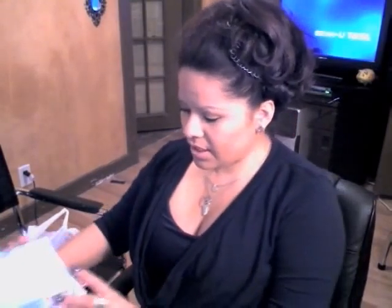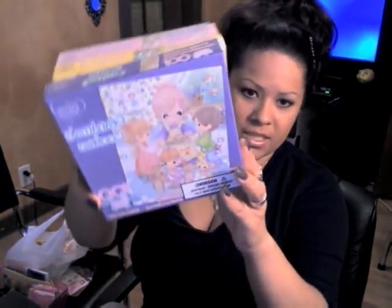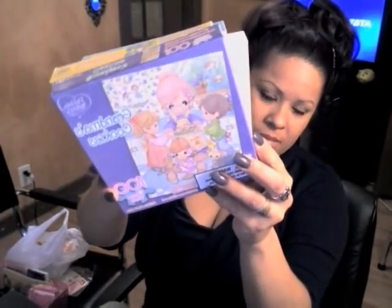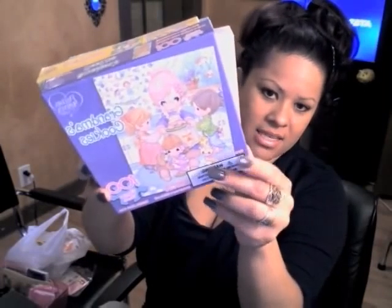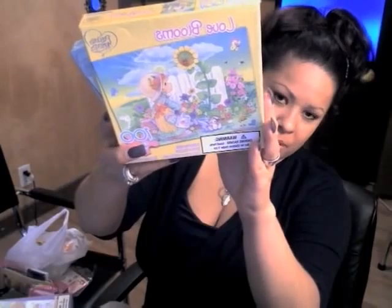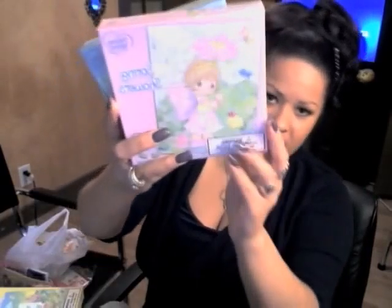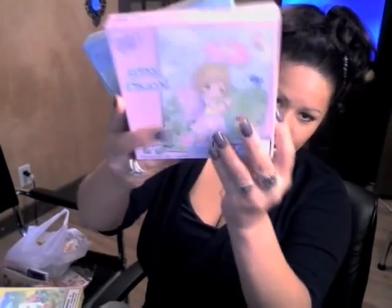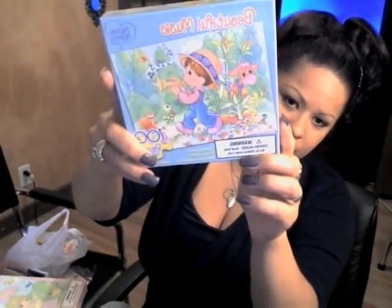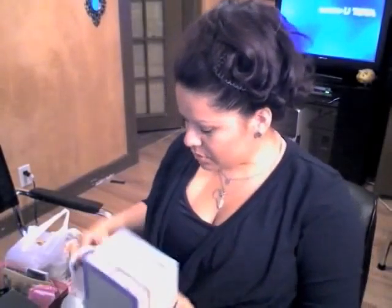So I'm going to start with Target. I found these really cute Precious Moments 100 piece puzzles, and I thought they were so cute for my niece to make. Me and my sister-in-law sit down and make them on a Sunday and put them together for a frame and put them around her room that is purple and pink colored. And these were only 99 cents. So cute. I love this little adorable character. Precious Moments are so cute.